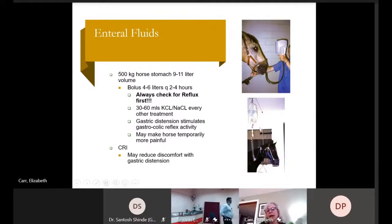However, you can also put a stomach tube in, fill empty fluid bags with, again, water and electrolytes, and do a CRI. In this picture on the bottom right, the horse has a stomach tube attached to an IV line, which is attached to a couple of bags that we've opened up and poured water and electrolytes into. So this fluid is going through an IV line into the horse's tube.